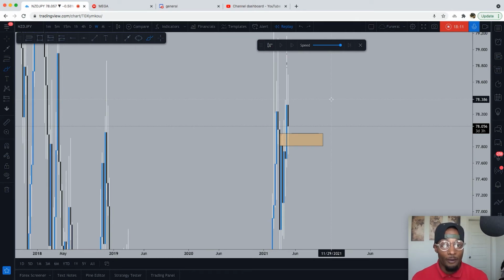We targeted the area that we wanted to see the market reach from our overall directional time frames. That's important. Take profits, higher time frames; your stop losses, entry time frames. And it gave us a favorable risk to reward, over a 1 risk to reward. Ideally, no less than a 2. It gave us a little over a 3 risk to reward, which is pretty good.